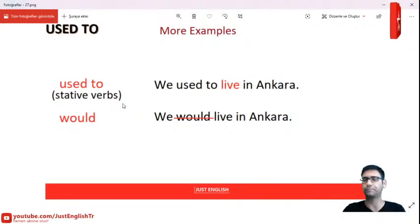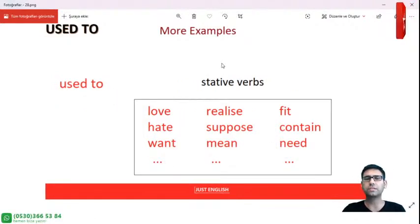Mesela stative, let's check the stative verbs. Love, realize, these are all verbs. Okay? But these are all stative verbs. Love, hate, want, realize, suppose, mean, fit, contain, and need. And there are many more, of course. These are stative verbs. How can you describe a stative verb?